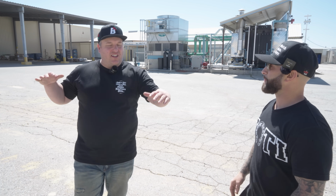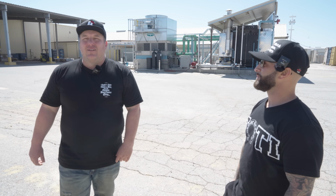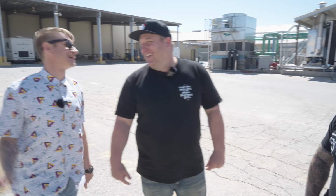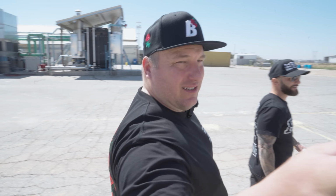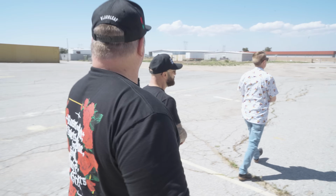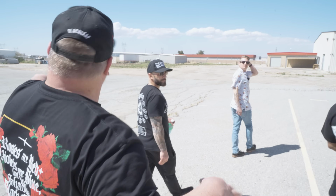So all this is basically gonna be grow pods? Yes. Wow. And that's not it, folks. Let's go check this over. How insane is this? Both these buildings are there, and all of this, guys, is gonna be grow pods, like you see here.